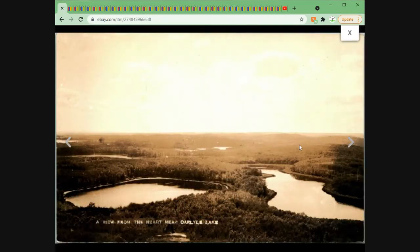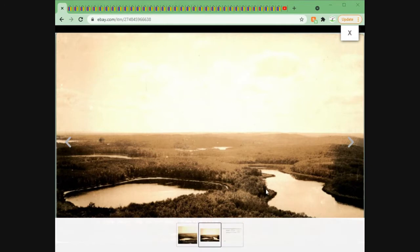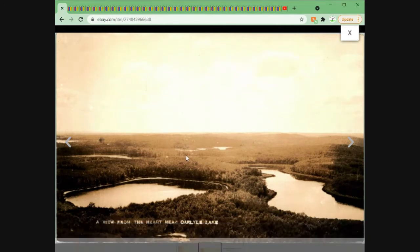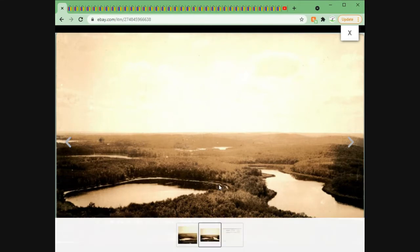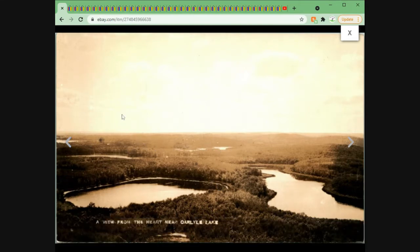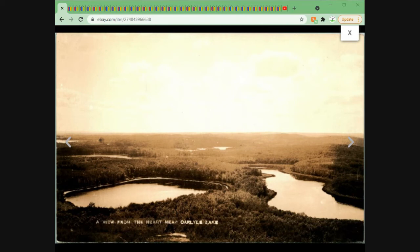Here we have a nice real photo postcard of Carlisle Lake in, look, it says Canada. This probably goes right around the 1930s based on the stamp box. It could be late 20s based on the kind of image it is. It could have been taken in the late 20s and then produced in the 30s. Hard to tell. Really nice though. I like all these. It says Carlisle Lake, but it's like a bunch of little lakes all over the place. There's kind of swampland. I don't know, never been there. Looks cool. $14.95 plus international shipping.